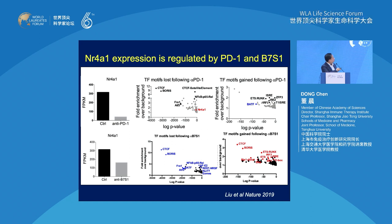One molecule drew our attention. This transcription factor was called NR4A1. Also, it has another name called Nur77. Jin noticed that after blockade of PD-1 or B7S1, the binding of this molecule was reduced on DNA. And also in our RNA-seq analysis, Jin also noticed that NR4A1 mRNA expression was also reduced following PD-1 or B7S1 blockade.